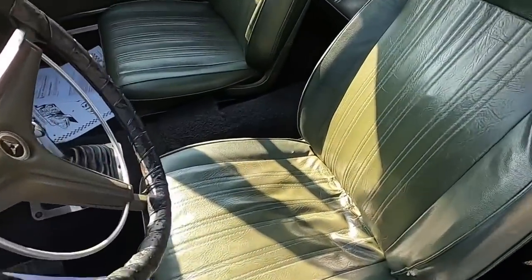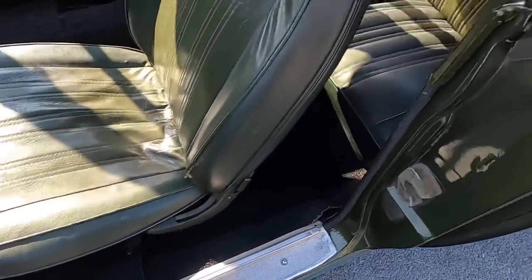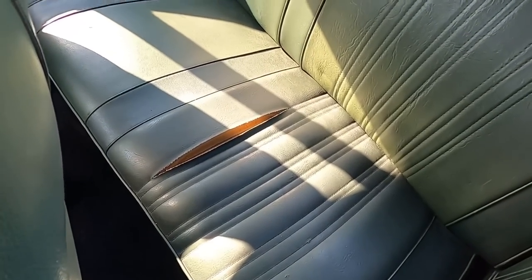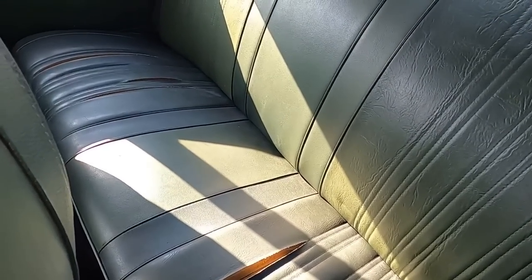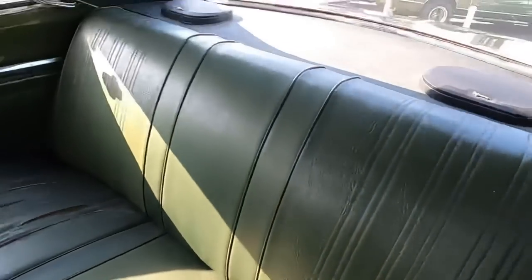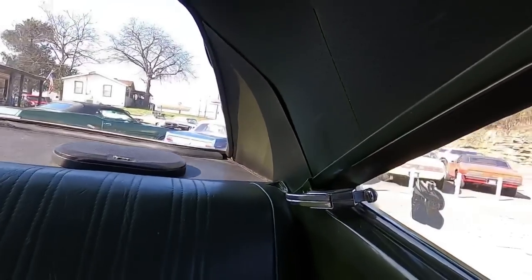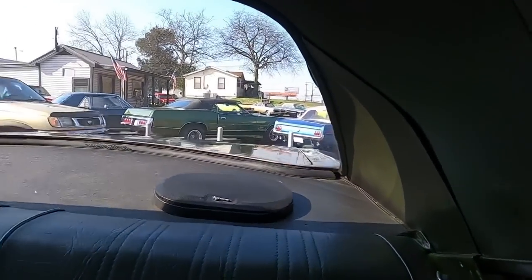Coming up here, the seat. It's got some wrinkles. I don't really see any big holes or anything. You do got some stuff kind of popping up here and there where it's ripped. There's a tiny dot there, a little hole. In the back, it's got the main issues in the lower seat there. You can see a couple rips on the other side as well. Headliner here. Package tray.